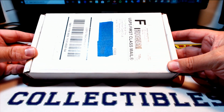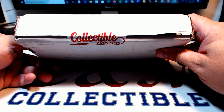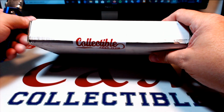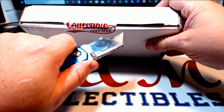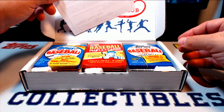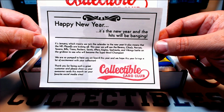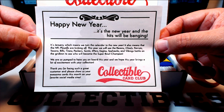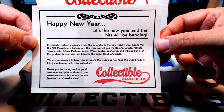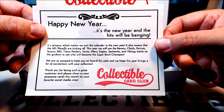Let's go ahead and jump into this box here. This is the Collectible Card Club, like I said. Not sure exactly which one it is. We'll find out. Be able to tell, obviously, by looking at it. So once we open it, it's the vintage baseball. See 82 Donruss on top there. Got a little note here from him, says Happy New Year. NFL playoffs are kicking off. We'll see the Ravens, Chiefs, Patriots, blah, blah, blah. Who will become the champion? Well, we know it's going to be either the 49ers or the Chiefs, and we all pretty much are rooting for the Chiefs, right?